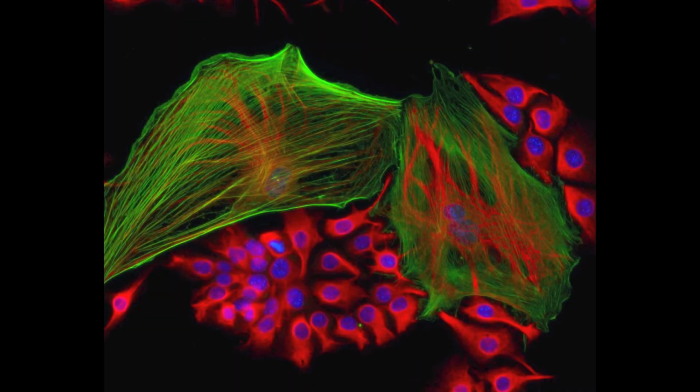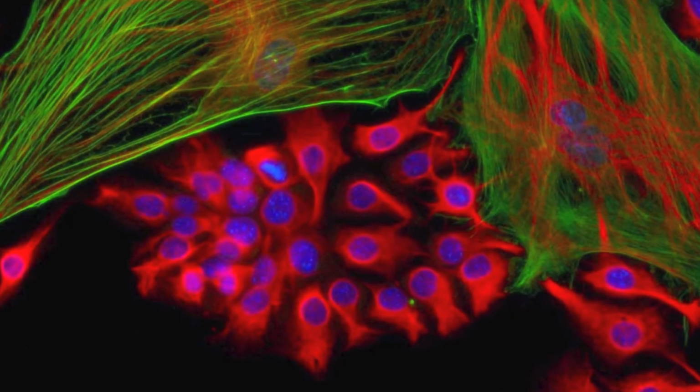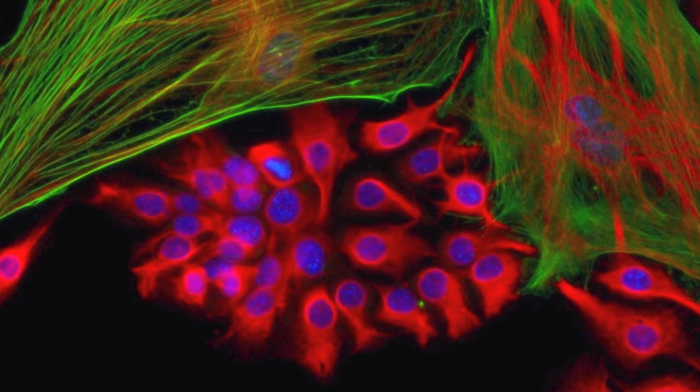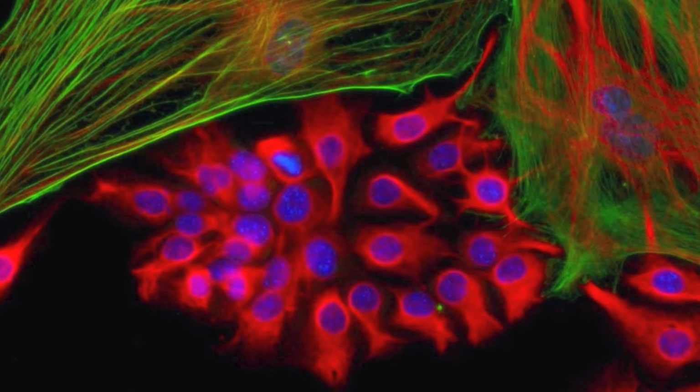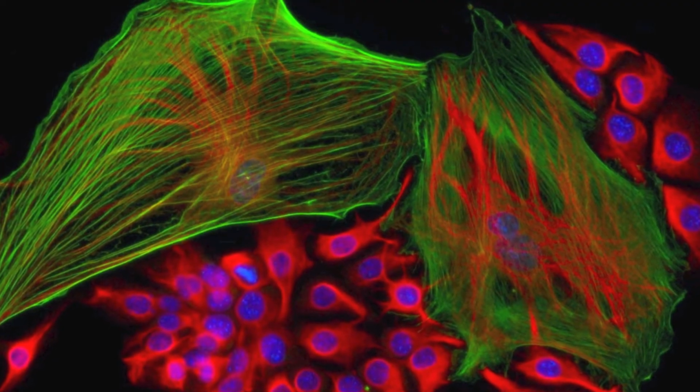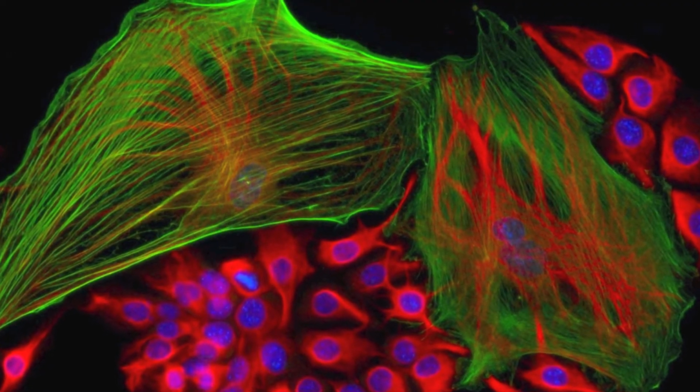The image behind me, this was one example of two different cell types that were isolated from a tumor. The red cells, the smaller cells, those are the tumor cells, and you can see there are a lot of them because they're proliferating so rapidly. And then the cells that are in green, those are fibroblasts. And you can see they like growing together.